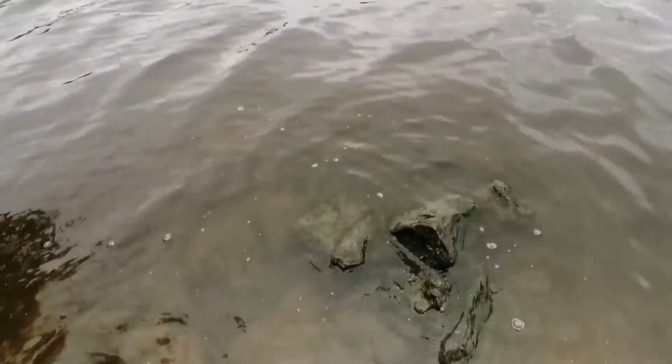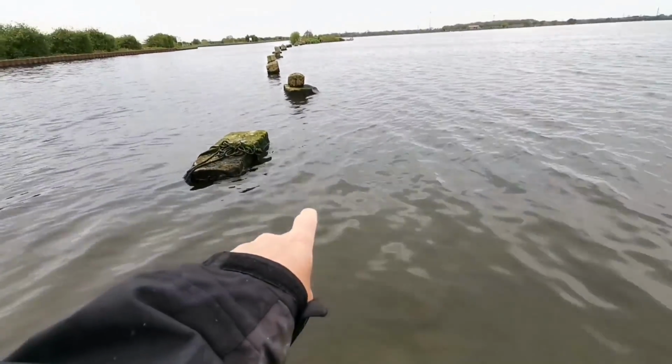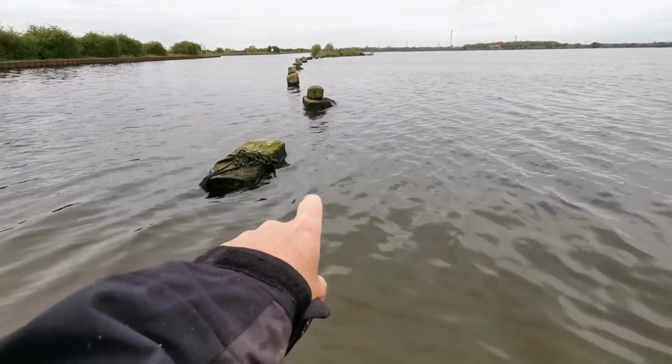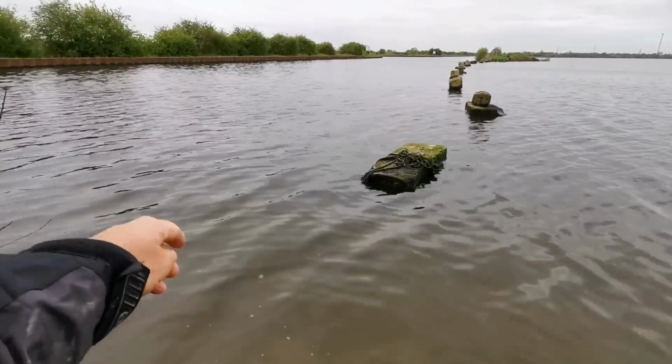So as you can see here, it's very, very shallow. All right, I'm stood here. I've obviously got waders on, but it's very shallow here. It's probably only less than 2 foot, I would imagine there, 18 inches maybe, something like that. And then just about where my finger is there, that is where it drops down into the canal.